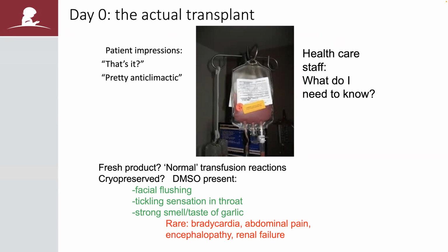If it is cryopreserved, meaning that it is coming for a matched related donor from another city or another state or another country, or it is preserved in any way, then this product has DMSO.